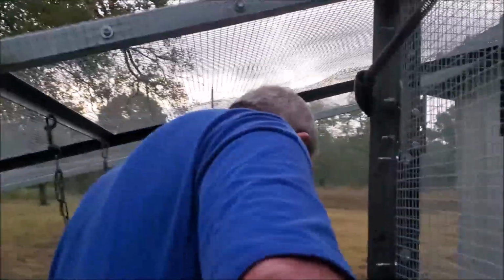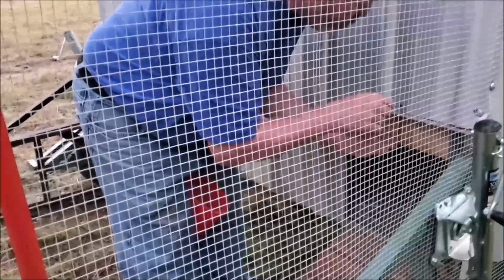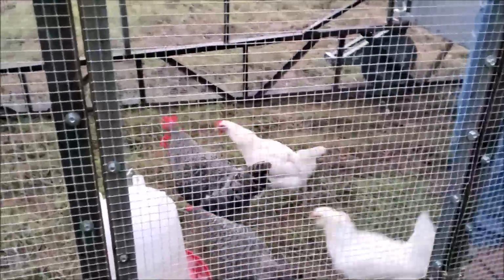This morning, it's October 30th. We're out here doing our morning ritual. We've moved the chickens around. We use the ATV, it makes it easy. And then we'll let them out with our little simple setup. And they're always ready to come out. They're friendly because we've been out here enough.